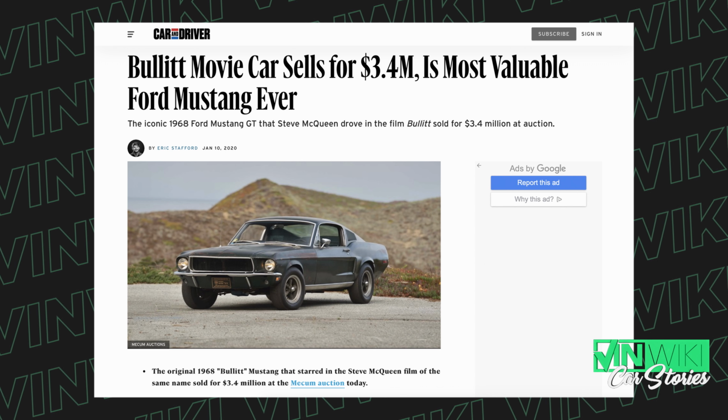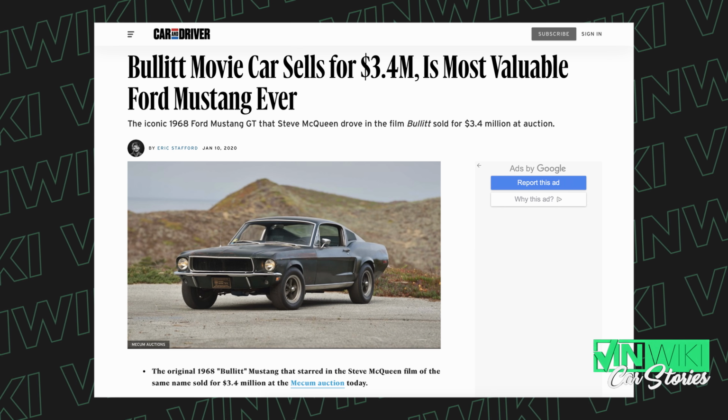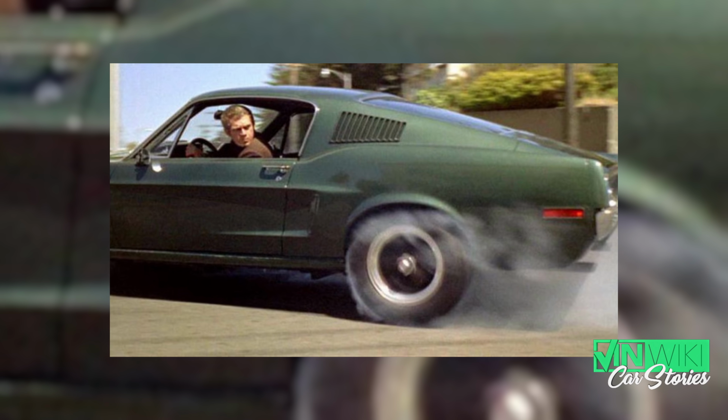I wondered in the last few months when that Steve McQueen Bullitt Mustang sold for $3.8 million, if 20 or 30 years from now, anybody's going to know who Steve McQueen is, you know, and whether the car's going to be worth $3.8 million. Fame is a fleeting thing, you know.